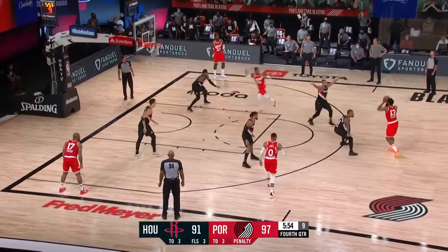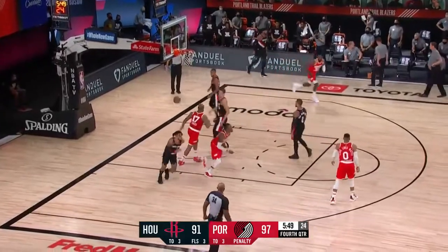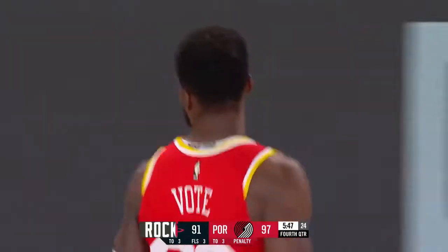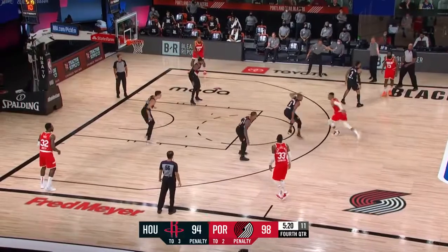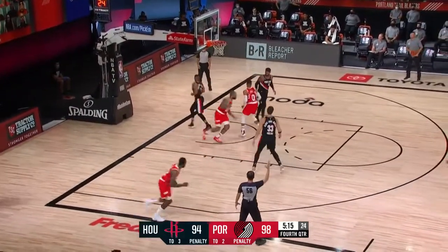Gary Trent Jr. draws the assignment. Harden flips it to Green in the corner. Green, his 3 is good. So Jeff Green, 4 of 8 from beyond the arc. Westbrook up top. CJ defends. Flips it to the corner. Green has had the hot hand for the Rockets, and he continues his assault. 5th three-pointer for Green.